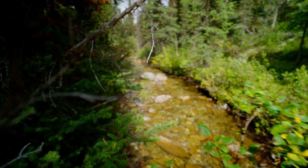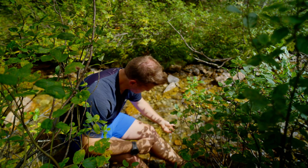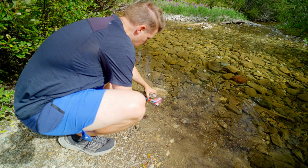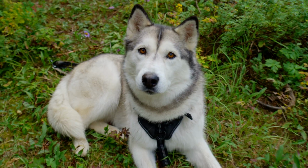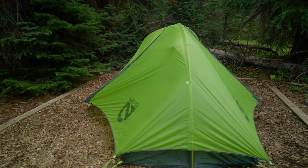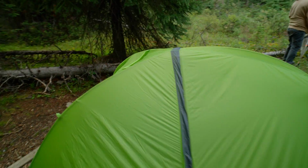So I found another access point to the water in my camp. Pretty nice. So this is a Nemo Hornet. I've never seen one in person. Pretty cool tent. This is a two-person tent.